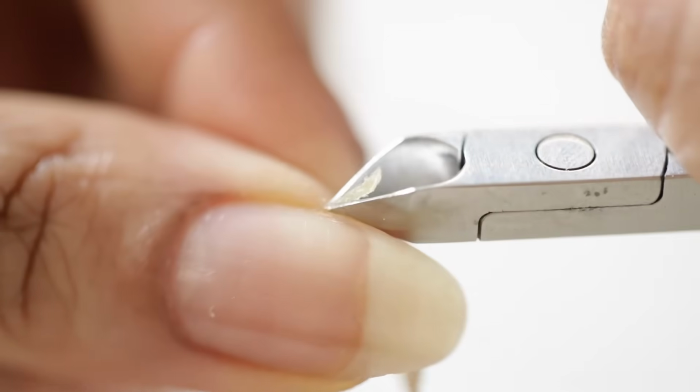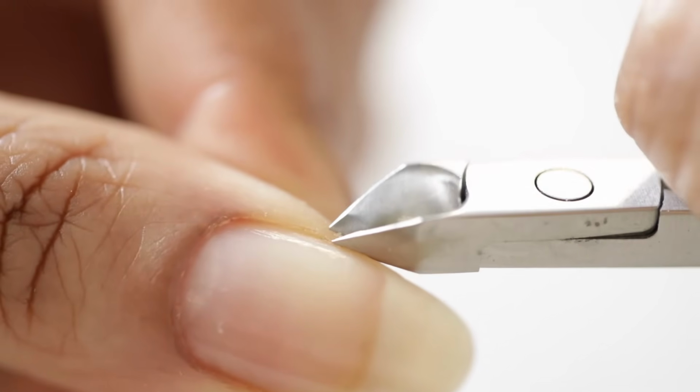And I'm doing my best, but this isn't my finest work since I'm struggling to see, but I promise over time it does get easier.